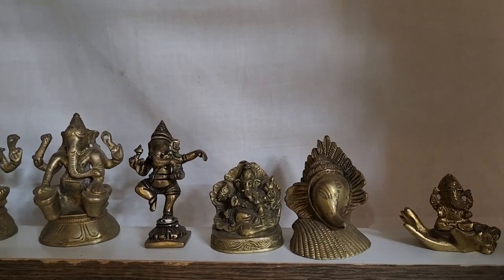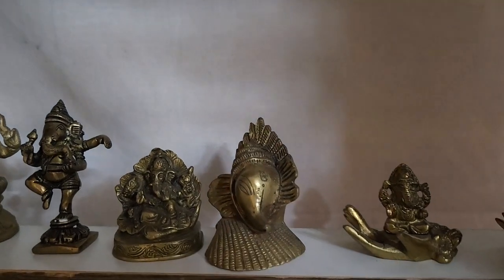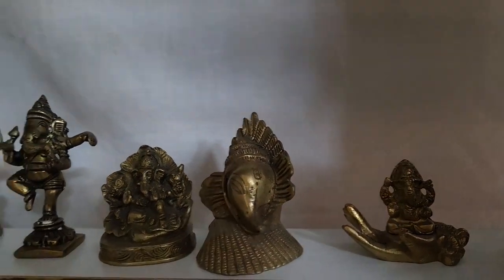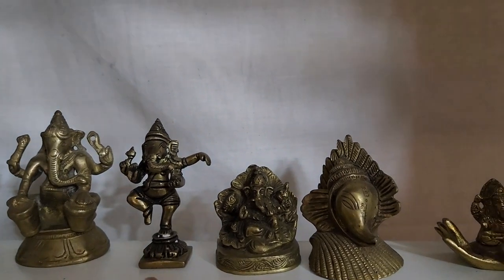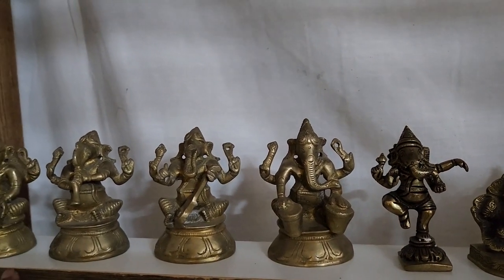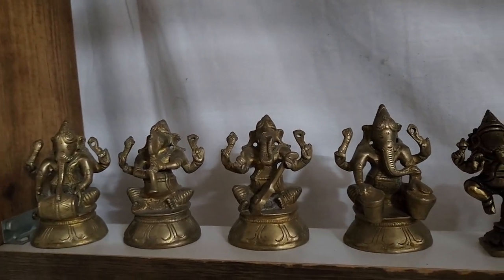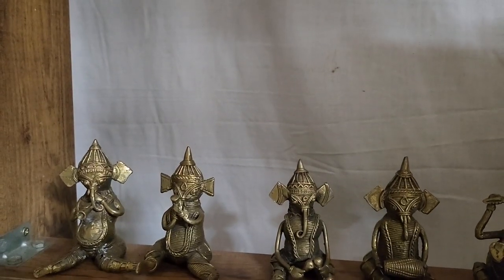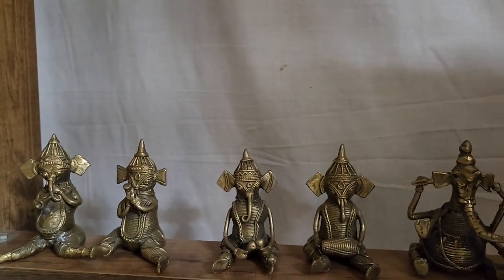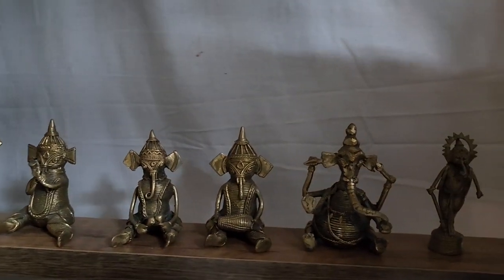Here you can see Ganesha in the form of a shell. Here you can see Ganesha who's dancing. Here you can see Ganesha playing various musical instruments. Though again Ganesha is playing musical instruments, their sizes are different, their shapes are different.